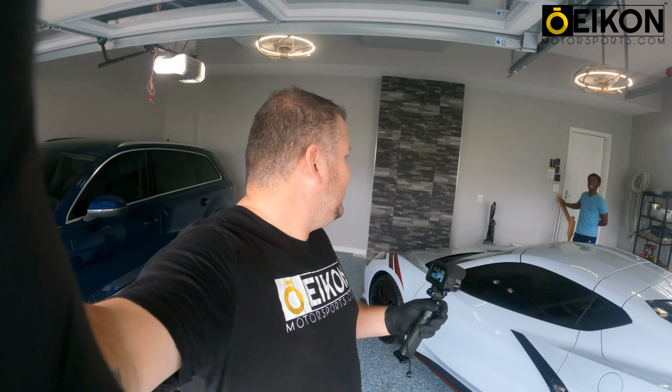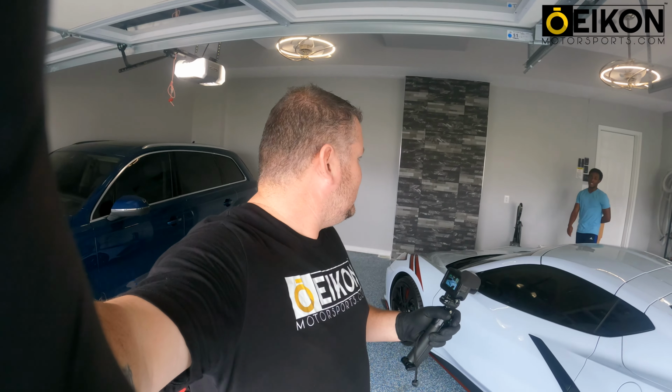All right, guys, we are in, where are we? Ellicott City. We're in Ellicott City in Maryland, here with this beautiful C8.